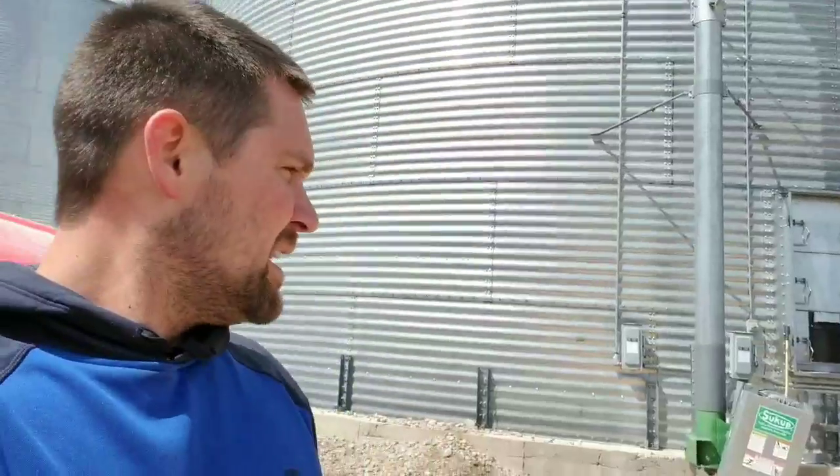I do make sure that we're not unloading, because that's just foolish to go inside there when you're unloading, especially when the grain is high. If there are certain reasons you have to get in there when the grain is down at the bottom, I understand. I've done it 100 times also.